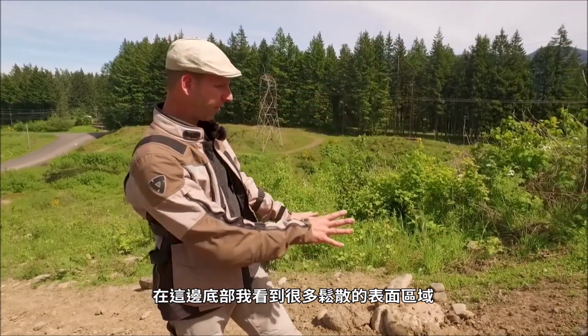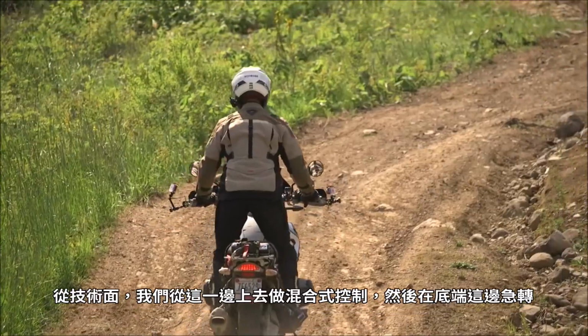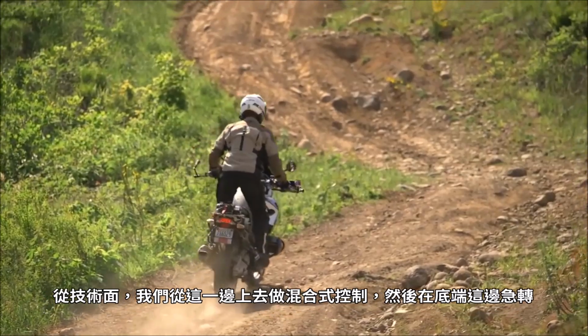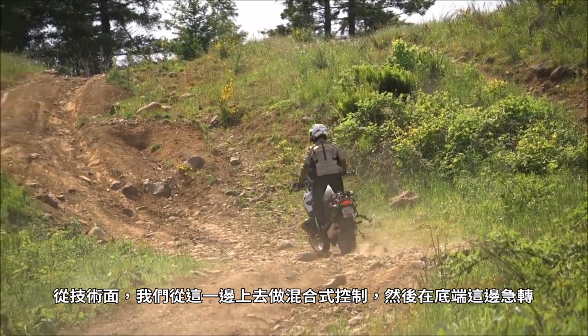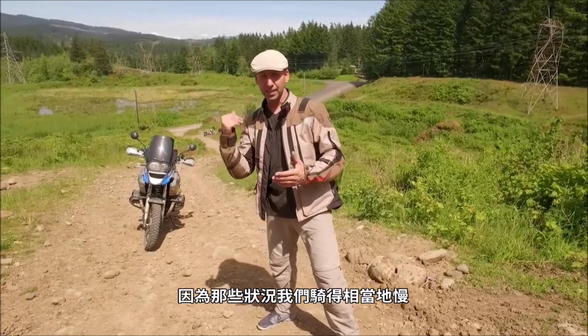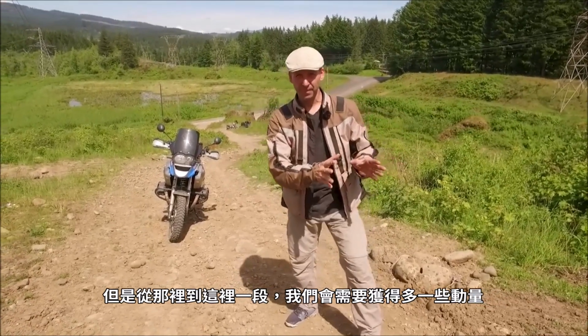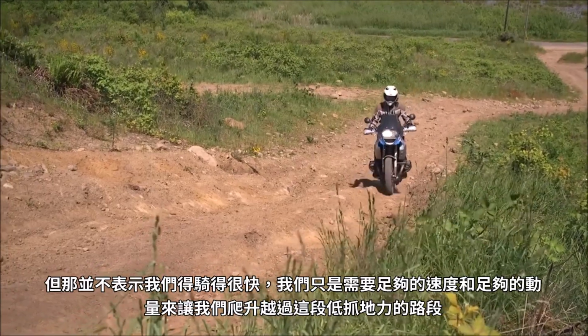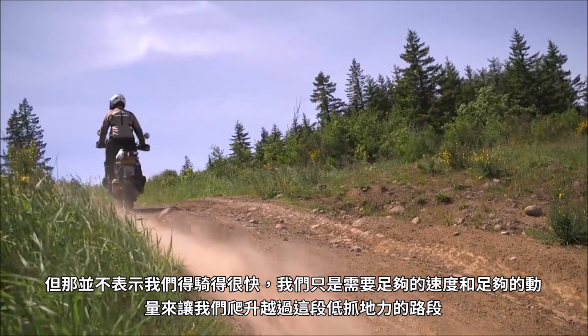At the bottom, I've got a lot of loose surface area, so I'm going to have to change my approach. As far as technique goes, what will happen is we'll come up on the side, blend controls, make a sharp turn here at the bottom. We're going to be going fairly slow because of the conditions. But from there to here, we need to get some momentum. Doesn't mean we have to go fast, but we need enough speed and enough momentum to get us up and over this low traction section.